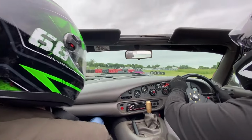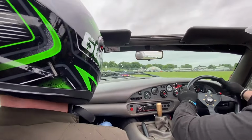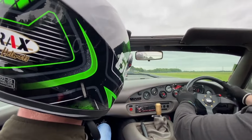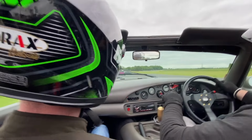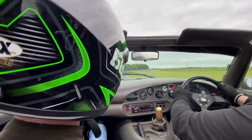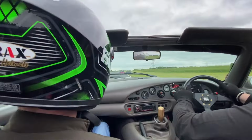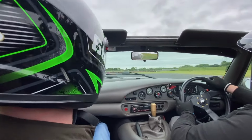Is that the chicane you were talking about? Yeah. So there's been a big crash over here. They had to put a chicane in. Oh my god, this thing absolutely shifts. Oh my god, it really moves. This is the back section of the track. As you can probably tell, that K-trim in front of us is absolutely flying.